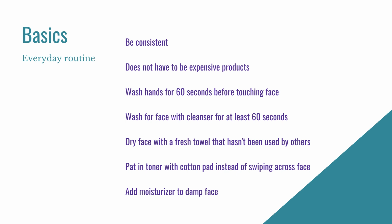You want to pat in a toner, not necessarily swipe it across your face. You want to pat it in with a cotton pad or with your fingers or with a reusable pad, whatever floats your boat. And then add your moisturizer to a damp face. I like to add it with that toner. You could also just spray some water on your face and then add the moisturizer. It does best when it has that water to hook onto and then deeply hydrate your skin.